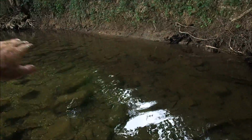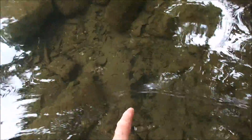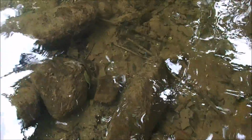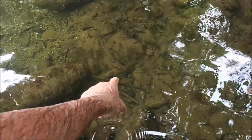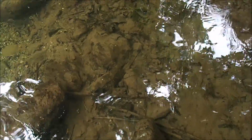So I suspect all along this bank here is going to have stuff. So let's just do that, and we're going to walk around. We're going to get rid of the boat here and the machine, just kind of tie it off for a minute, both of them. And let's just walk up here and look, because I could see some more stuff. That's a rock. I saw something else up here. Another horseshoe, I believe. Do you see it? I know I saw one. There's something interesting. That looks like a sickle, maybe. A scythe or a sickle.